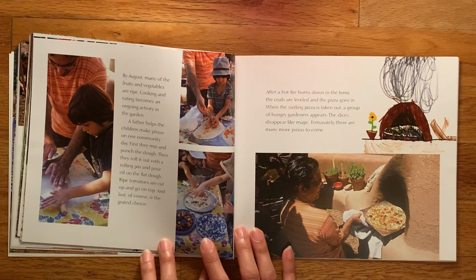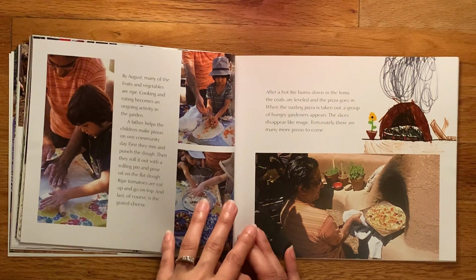After a hot fire burns down in the horno, the coals are leveled and the pizza goes in. When the sizzling pizza is taken out, a group of hungry gardeners appears. The slices disappear like magic. Fortunately, there are many more pizzas to come.